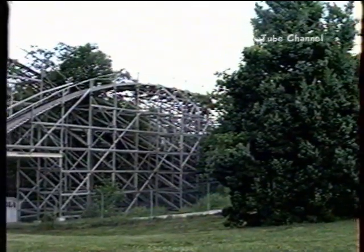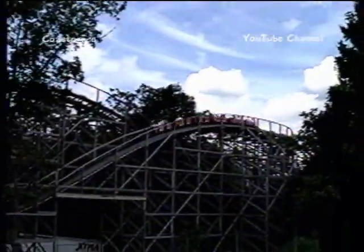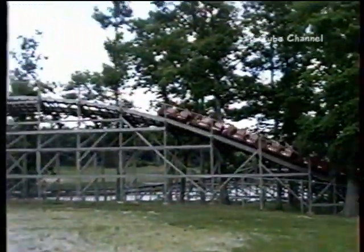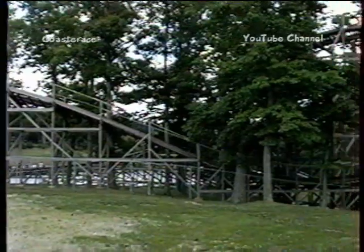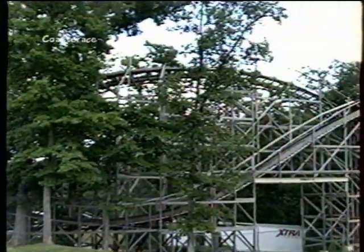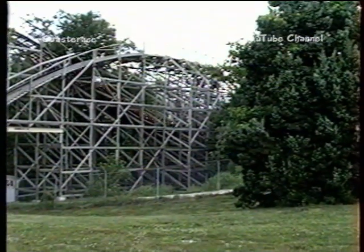Like it was voted one of the best. I don't know where it went. Oh, there it is. But you can't get it from inside the park. Very intense, very fast. I wish it was a little bit longer. But wow, for the buck, you get one heck of a bang. The Raven at Holiday World.